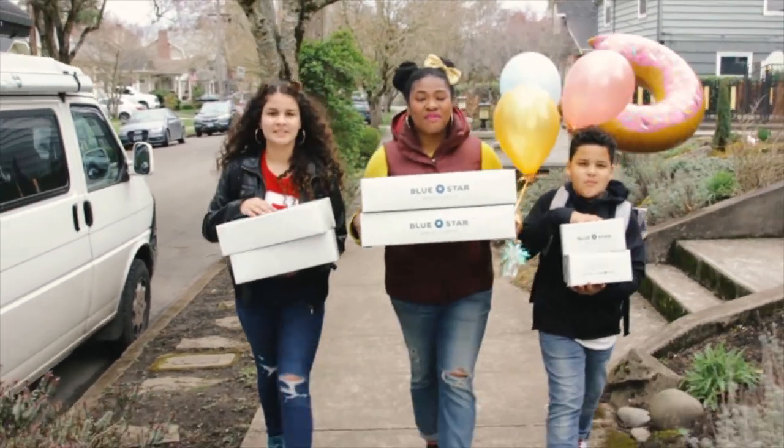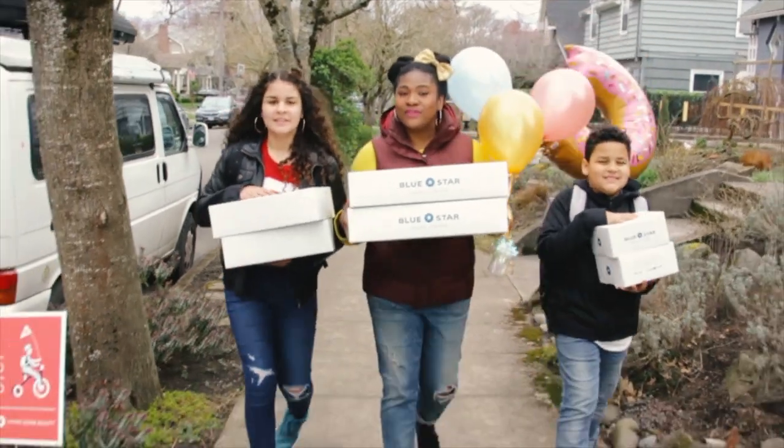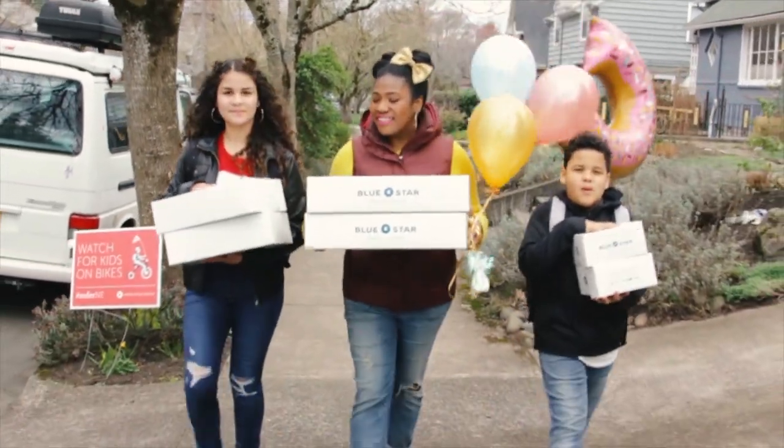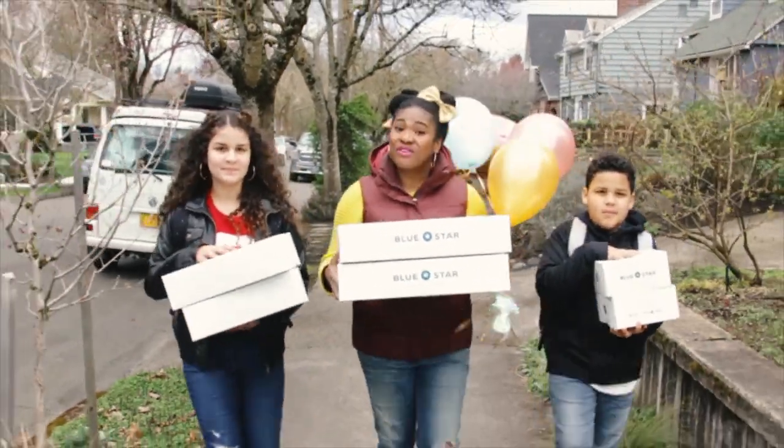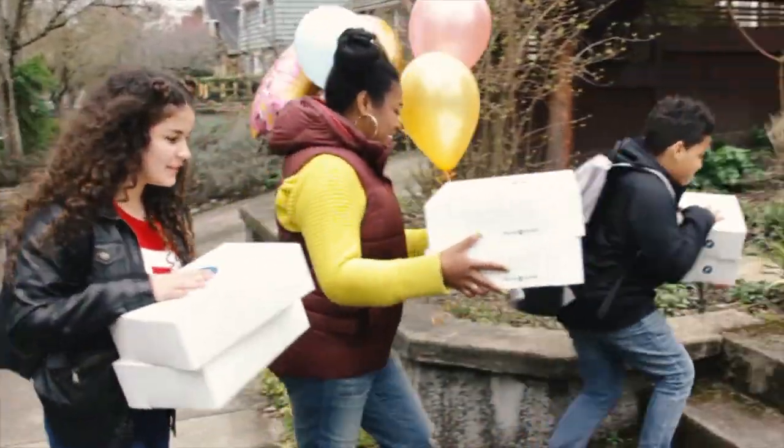Guys, we stopped off at my favorite party store to pick up a few balloons and some things to decorate with. I think we have way too many donuts to eat by ourselves, so we're gonna invite the neighbors over. Come join us.